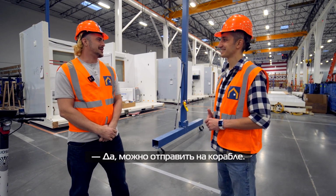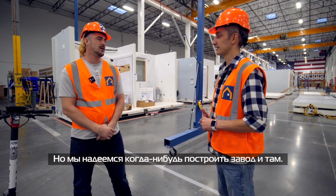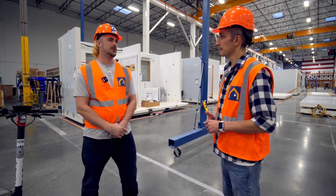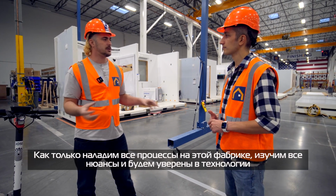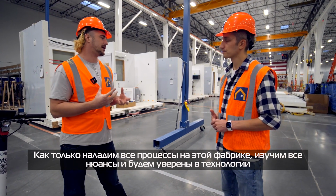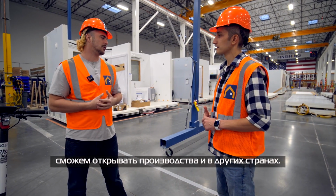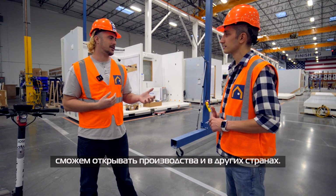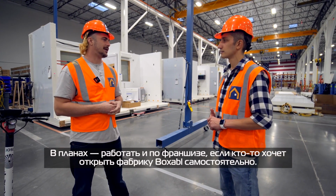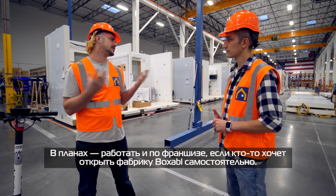Yeah, I think we could put it on a boat and send it there. I think it might cost a lot to ship, but hopefully we'll have a factory over there one day. We are planning to share the technology around the world. Once we finish perfecting this factory, we learn all the processes and procedures, and we have this formula that we can replicate elsewhere. We are accruing a list of interested parties all around the world who are saying, hey, we have a housing need in our country, we need a factory in our country. So hopefully in the future, we'll have companies that set up Boxabl franchise or licensee factories in other countries, and we can grow this thing really big, really quickly.